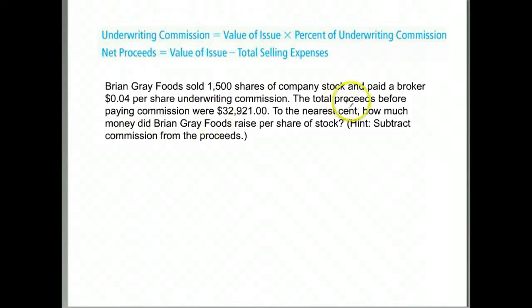Okay, here we have another question. I'm going to look to see what we're asking. It said, how much money did Brian Gray Foods raise per share of stock? Okay, so this is a per share question. We will first have to find out how much they made. So let's see what they gave us to work with. It says they sold 1,500 shares at 4 cents a share for underwriting costs.